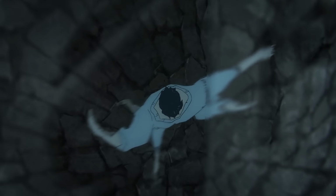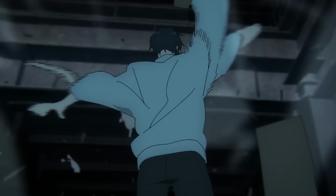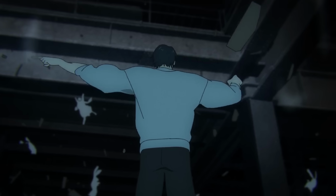Toji appears to have multiple arms, more than 2 that is. Now, personally I'm not too terribly fond of this particular approach, but it's really well animated. In fact, this entire sequence was one of the most competently animated scenes from this season.